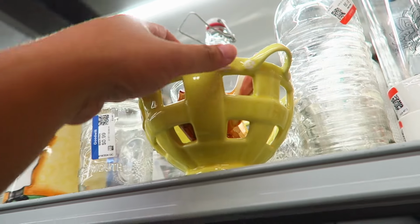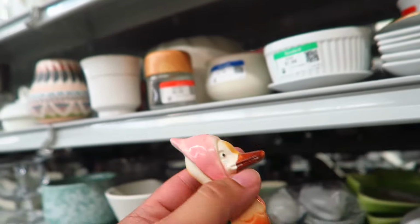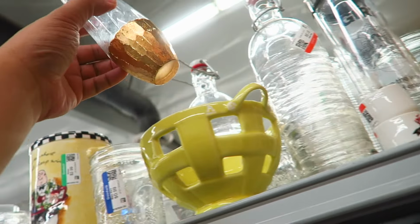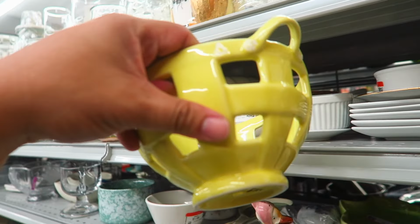Just spotted this little strainer thing. Oh my gosh, there's a little duck inside of it, made in Japan. Little salt and pepper duck thing. That's $1.99. That's so cute. Where's the other one? Oh, there's one of these glasses inside. I think this is Anthropologie. So cute. I'm gonna have to get this. It's $2.99. I love the color.